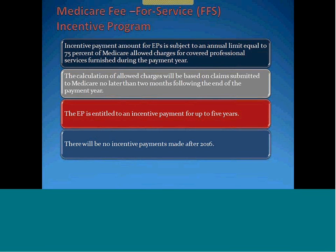The Medicare Fee-for-Service incentive program is subject to an annual limit equal to 75% of your Medicare allowed charges. The calculation of allowed charges is going to be based on your claims submitted to Medicare no later than 2 months following the end of the payment year. The eligible professional in this program is entitled to the incentive payment for up to 5 years, shorter than the Medicaid program. After 2016, there are no incentive payments, where we saw the Medicaid program had incentive payments out to 2021.